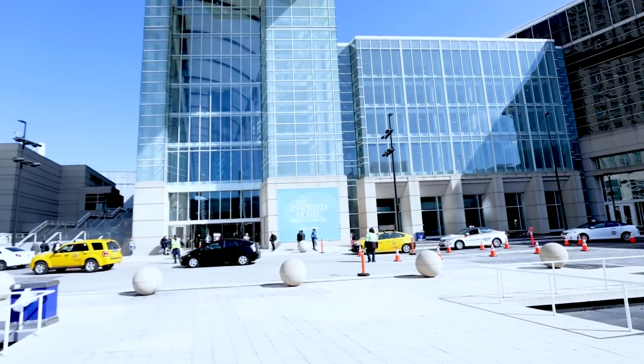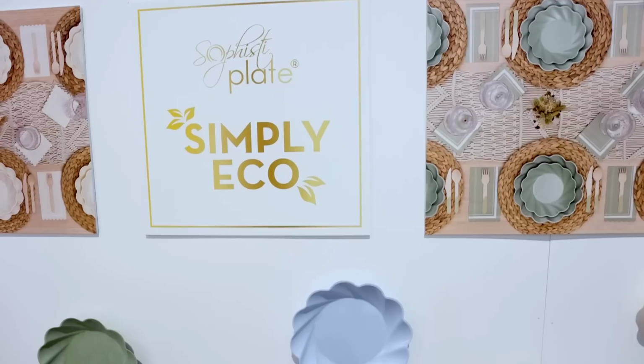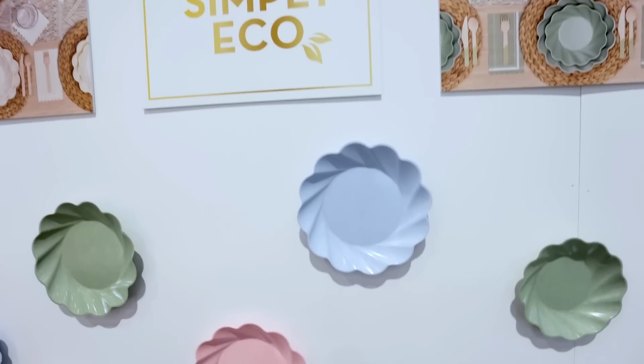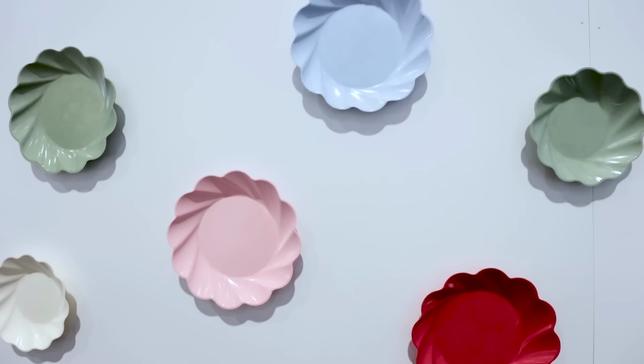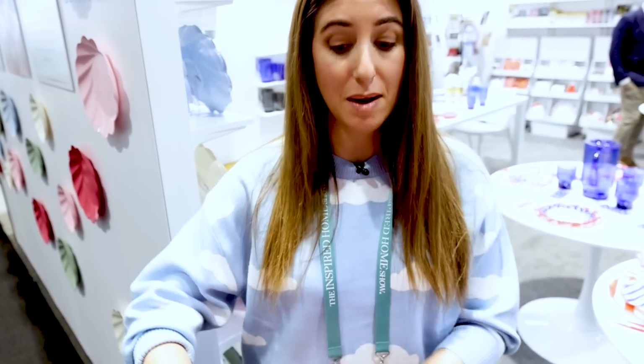You want to be sustainable, you want to entertain, but you don't want to do the dishes. I got you. Look for Sophistiplate. They have come out with an incredible new line of disposable, biodegradable, compostable, entertaining pieces that are durable and beautiful. Let me show you what I mean.